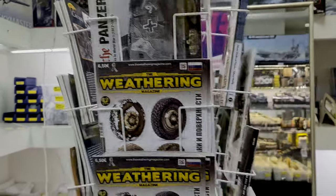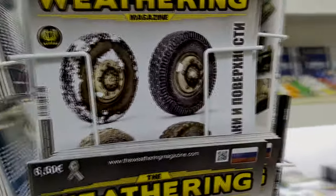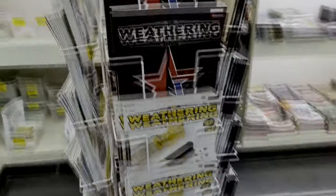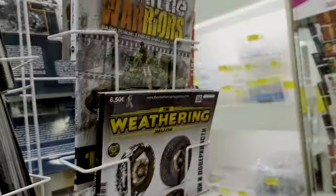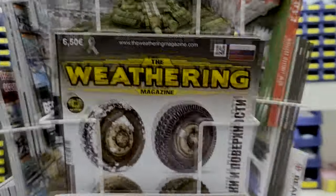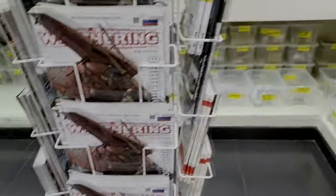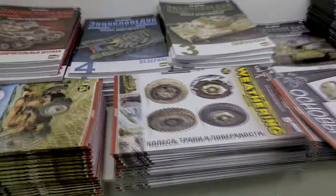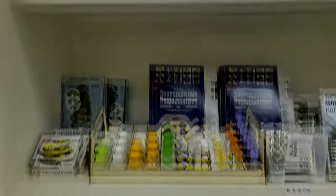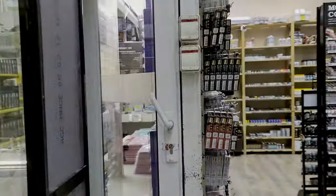They've got the magazines here as well. And they've got an Abteilung book, weathering special. In Russian, of course, right? Yeah, most of them will be in Russian. They've got the Russian edition weathering magazines. Not English, but a really great selection of books. More cements, more glues, more big kits, it's just like a never-ending shop. Fantastic, really fantastic shop. Okay, now let's go inside.